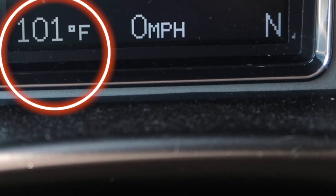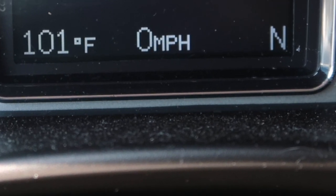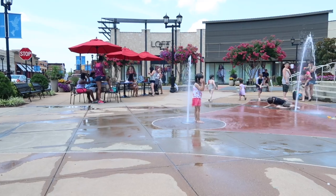Sunblock. Excuse the AC that's on blast, but do you guys see that? It's 101 degrees outside. It is hot as heck, and we just arrived at the splash pad.